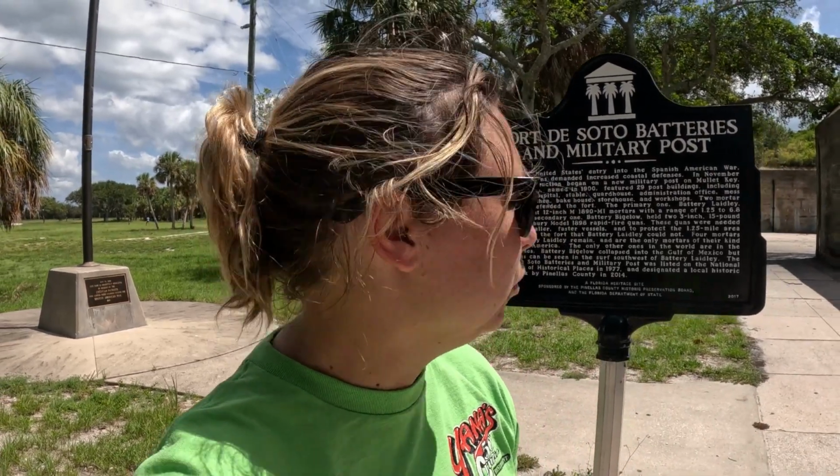Battery Bigelow collapsed into the Gulf of Mexico, but its remains can be seen in the surf southwest of Battery Landing. The Fort De Soto batteries and militia posts were listed on the National Register of Historic Places in 1977 and designated a local historic landmark by Pinellas County in 2014. Alright, so that makes sense now why it looks like it does. Apparently half of it got washed away over time into the surf. So maybe when we go to the top, we can see it. I don't know, we'll find out. But we'll keep walking around and see what's going on.